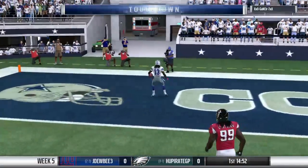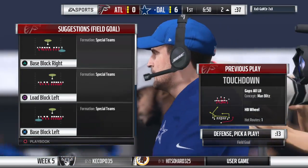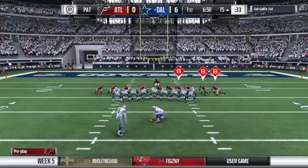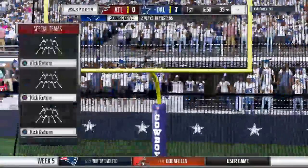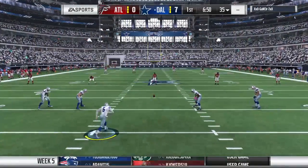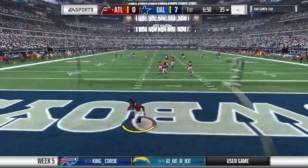And he is into the end zone for a Cowboy touchdown. Their dangerous wide receiver. His 3rd touchdown now on the year. And the Cowboys have taken the early lead. And this is up and good to make it 7-0 Cowboys. Bailey now to kick it away after the touchdown. That's fielded in the end zone.